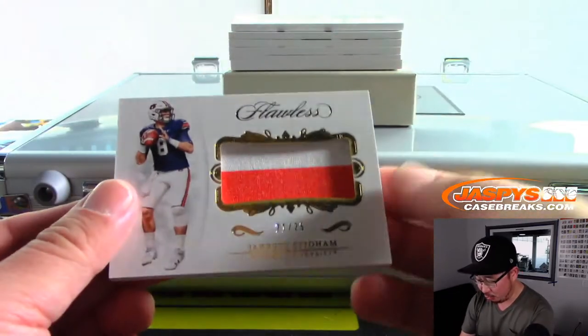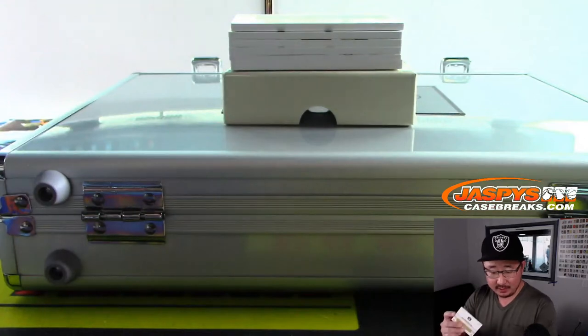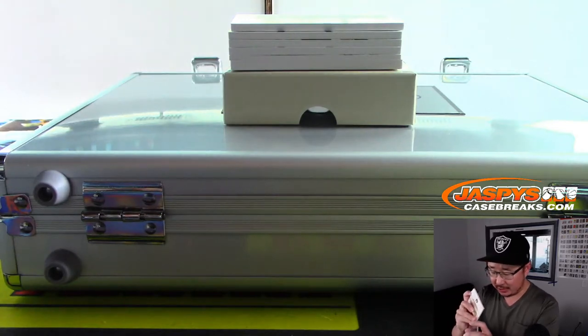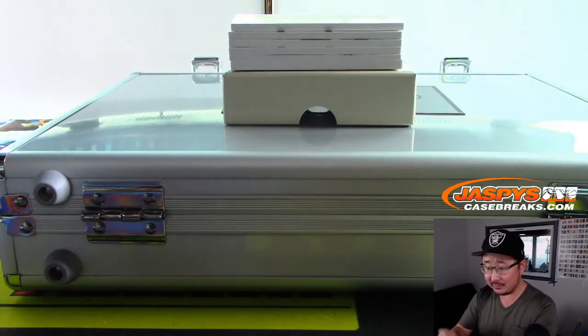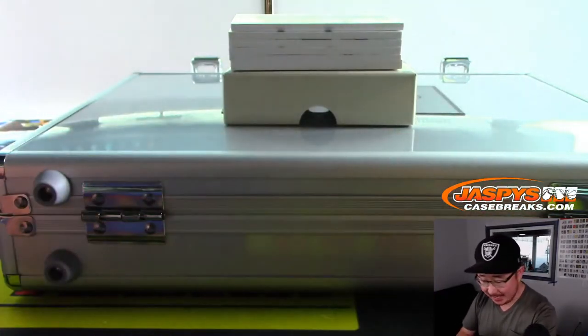Next up, we've got 21 out of 25, Jarrett Stidham. That's for Diane and the Patriots. Yeah, you know, I know Charles is happy for me. He says, I just felt it in my bones. That's a good feeling, though. Hopefully we'll even that out. There's Jarrett Stidham, Patriots, Diane.